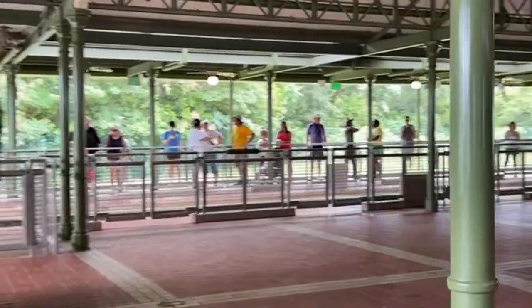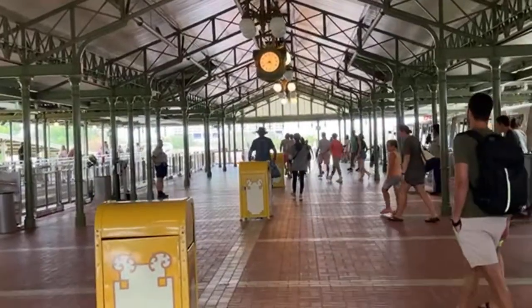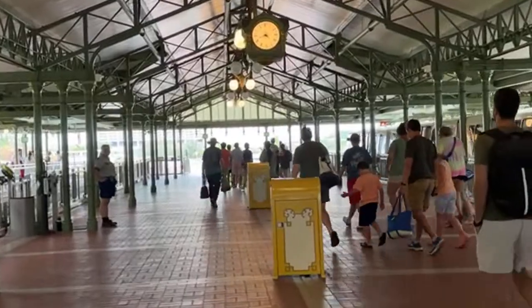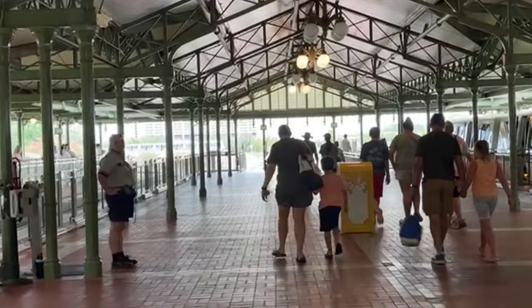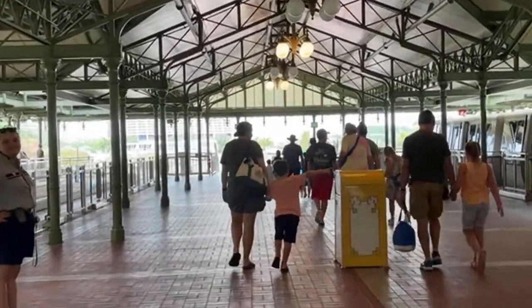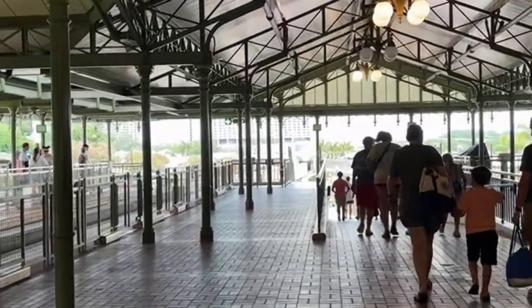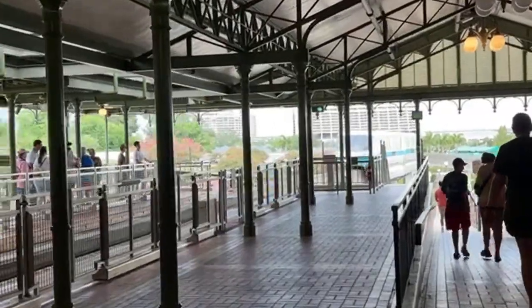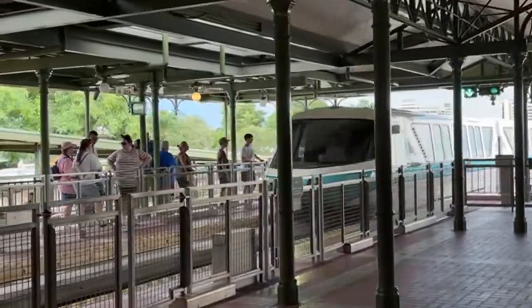All right, let's take a walk. So, okay, we made it on the resort monorail from Polynesian with all kinds of reception issues. I apologize. We're now here with all the monorails, and we've got one coming in right here. It's just a great shot, coming right at you. And that is the one that goes right to ticketing transportation.